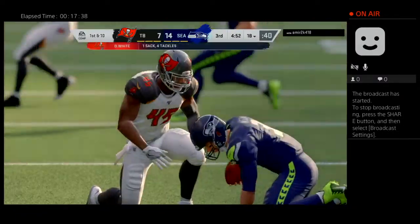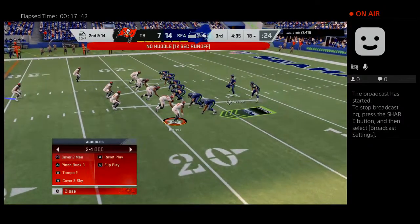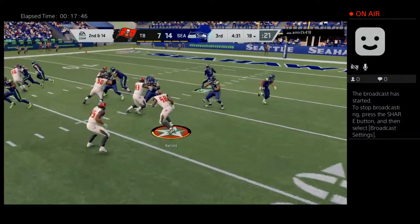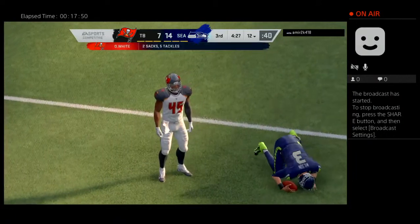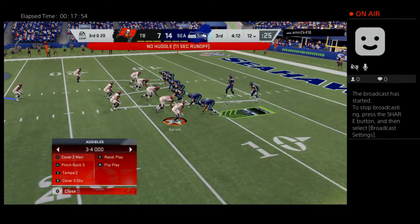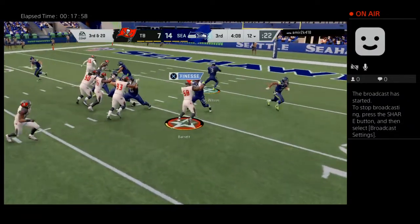And he can't get rid of it. He's taken down. Devin White showing his strength and quickness there. A loss of 4. Try again after the sack. Wilson, and the pressure gets to him again. Devin White picks up his 2nd sack of the afternoon. After the sack, they'll come up now 3rd and long.